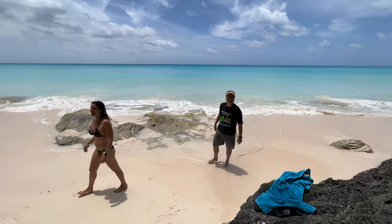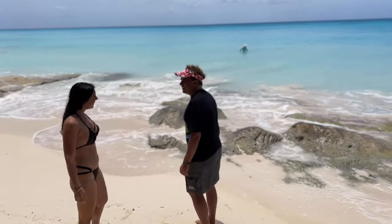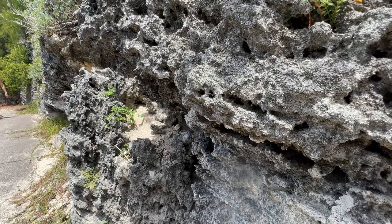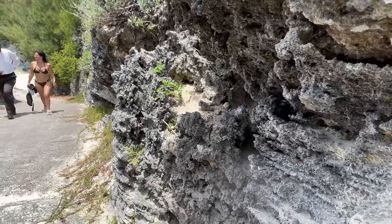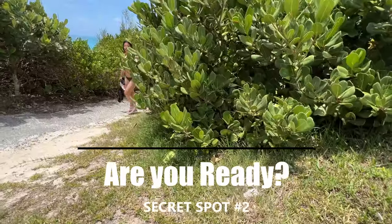Overall, Alice just absolutely loved this beach. What a great place to go. Actually, we ended up having one person, an elderly lady, who I guess swims here quite often, come down to the beach. But overall, it was amazing. So are you ready for secret spot number two?